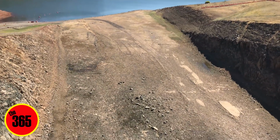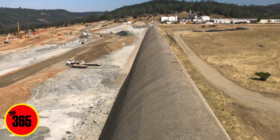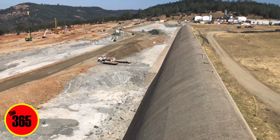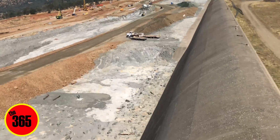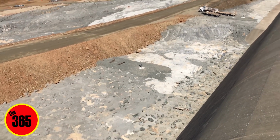So it's about 10:30 now, Matt. Yeah, this is the focus I was going to talk about over here. There's the famous or infamous emergency spillway. And you can also see the depth of that scour hole.